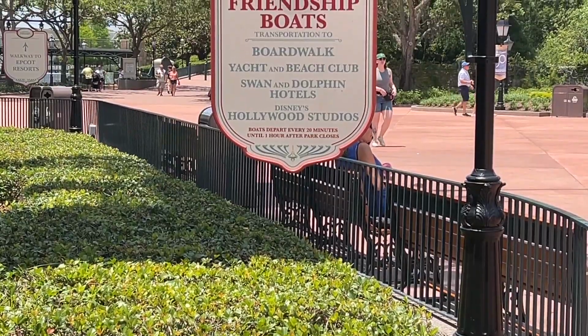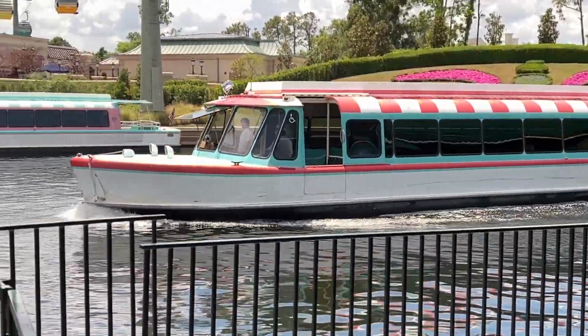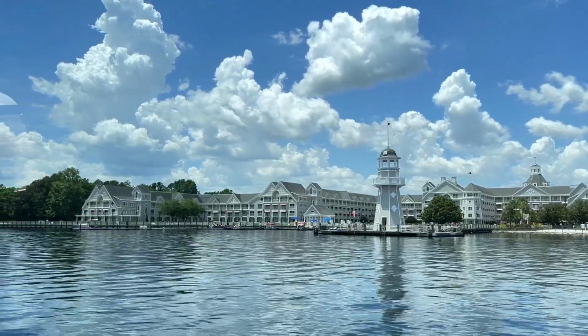We're currently outside in the back of the Dolphin Resort. You can actually take what they call the friendship boats to Hollywood Studios and EPCOT. We're gonna go back to Hollywood Studios later so we can show you, and we've got some other footage, but it's a really convenient way to get to those two parks.